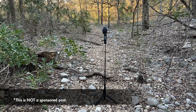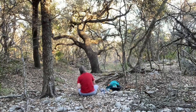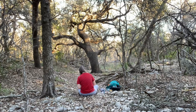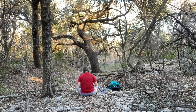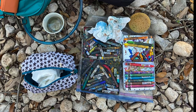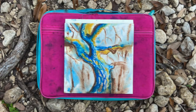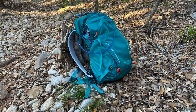I bought a Loom Cube mobile creator kit expressly for making these videos, so I got to try it out. And it was really fun. It seems to have worked. I drew one side of the tree first using stick watercolor, also called watercolor pastel. Take your pick.